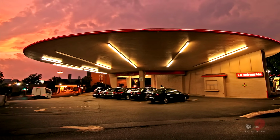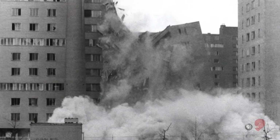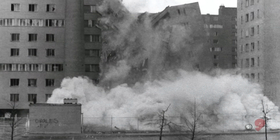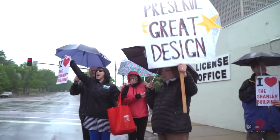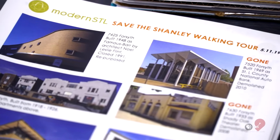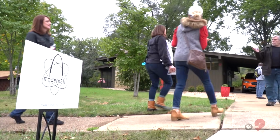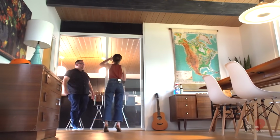Too new to seem historic, they were often viewed as disposable at best, and at worst, to blame for the city's failed attempts at urban planning. But lately, thanks to the efforts of preservationists and a renewed appreciation in both the public and the architectural community for the style, these buildings are being reconsidered and restored.